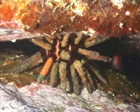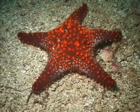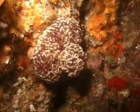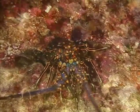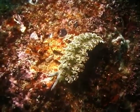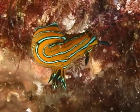Many other types of invertebrates, animals without backbones, also dwell in Baja's seas. Tiny worms, strange anemones, alien-looking lobsters, and the spectacular sea slugs known as nudibranchs all add to the mystery and beauty of the undersea world.